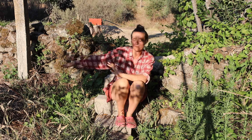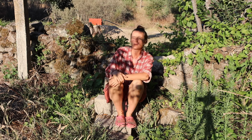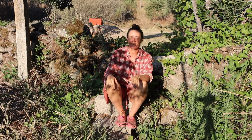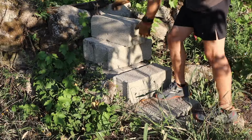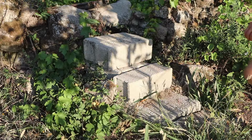We're going to take it all away. We're going to clean the entire surrounding. I say we, but really Aaron. And then we are going to level everything out and we're going to build a bridge. Aaron and I started off by clearing the area and removing all the cinder blocks one by one.